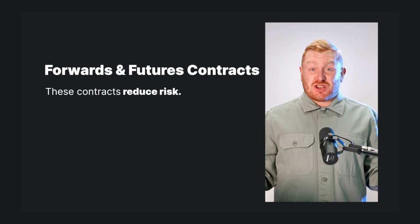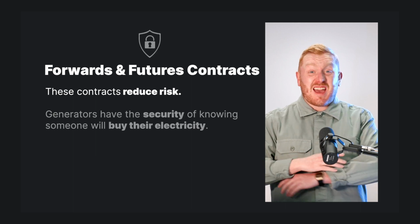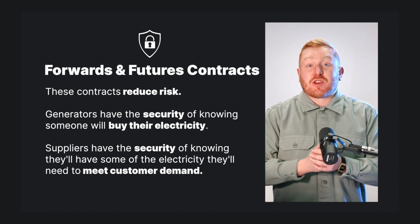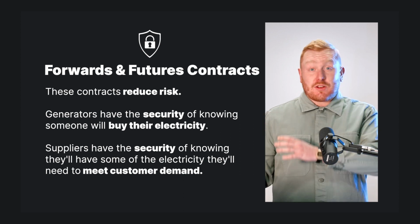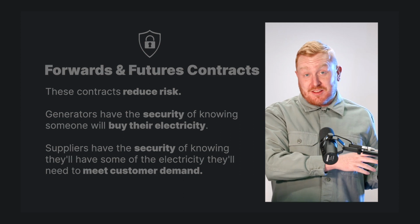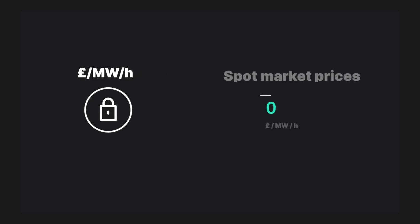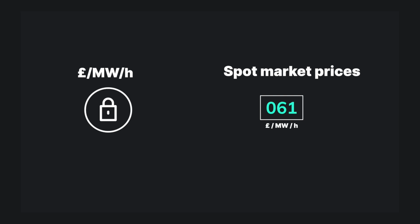But what's the point in contracting to sell electricity now that won't actually move through wires and cables for another, say, 2 years? Well, these contracts essentially reduce risk. Generators get the security of knowing that someone will buy their electricity, and suppliers have the security of knowing that they'll have some of the electricity they need to meet their customers' demands. And by locking in the price well ahead of delivery, generators and suppliers reduce their exposure to continually changing and often volatile spot market prices. But how do they actually work?